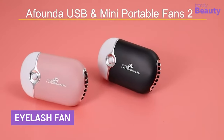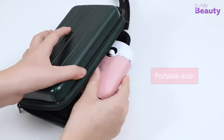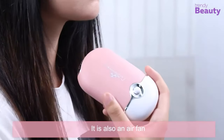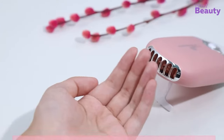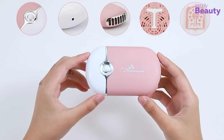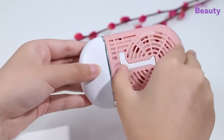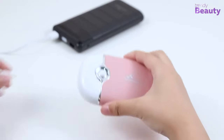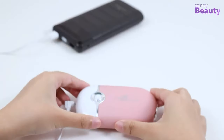The eyelash fan is a high-quality, multifunctional fan designed to help increase the adhesive dry time and promote a stronger bond and better retention for eyelash extensions, mascara glue, and nail polish. Made of durable ABS material and a soft sponge, the eyelash fan is easy to use and powered by an inner battery that can be charged anywhere and anytime via a USB port.